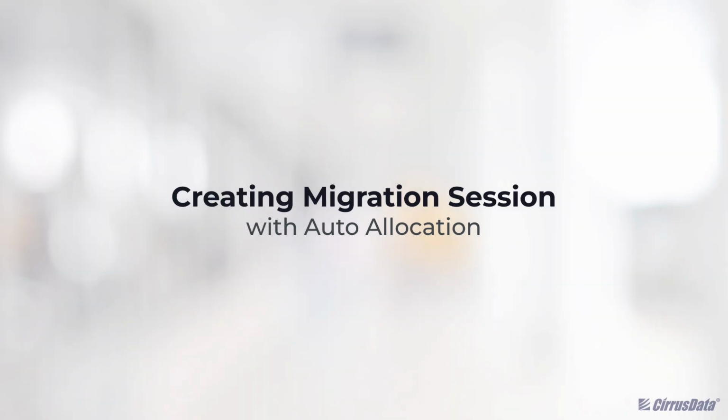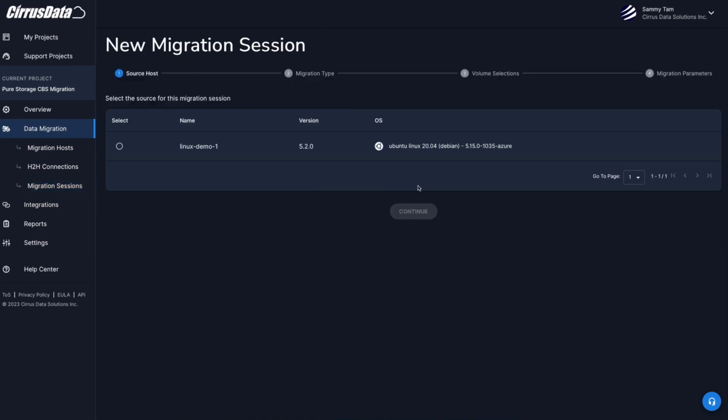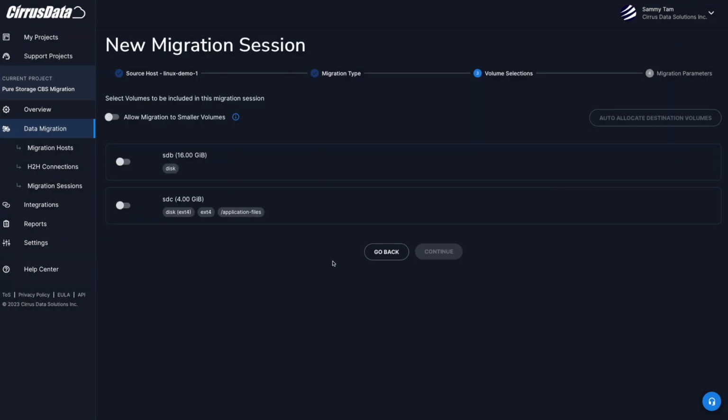Let's create a migration session. From Migration Sessions, click on New Migration Session. First, select our Linux host, and then Continue. For this demo, we'll be conducting a local migration and data volumes only. Click Continue. We'll be migrating the SDC device, which is the 4 GB Azure Managed Disk that is mounted to /application-files. There are no eligible migration destinations.